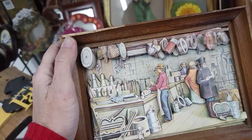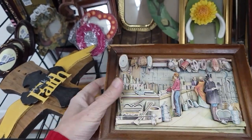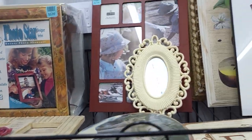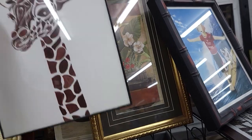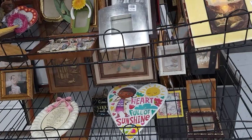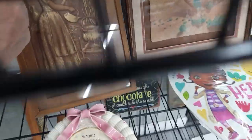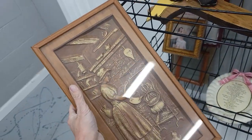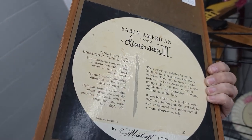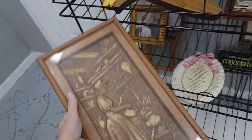This is a little three-dimensional decoupage kind of a thing. Nah, not super exciting. And a giraffe. Pretty simplistic, though. And then I spot this quite vintage piece under here, and I was kind of excited about it until I turn it over and see they want $19.99. It's a Metalcraft early American dimension. Yeah, it's worth about $20.